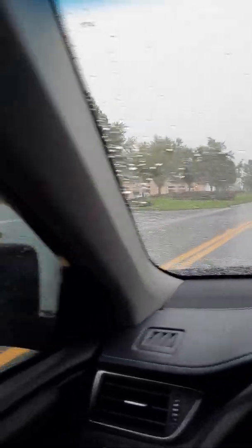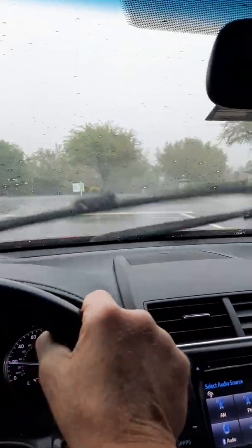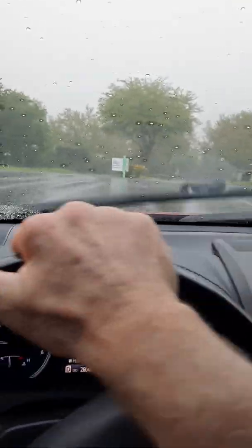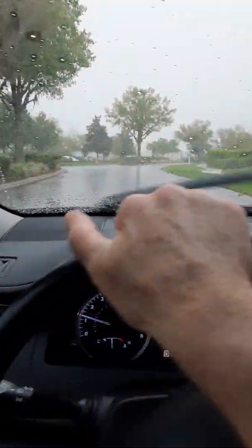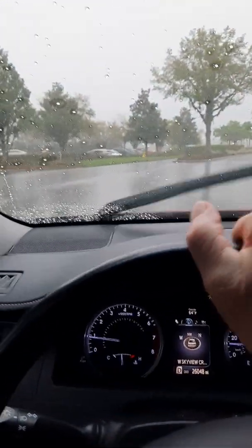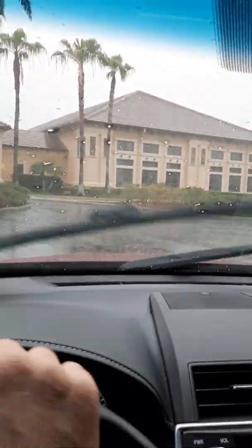Here's the gymnasium, believe it or not. That side houses a Olympic pool. We're going to come up here and take a left. So this is the front entrance to the gym. This is the gym. Tons of equipment. Racquetball courts. Boxing room. Which is pretty cool.